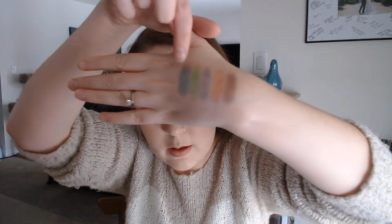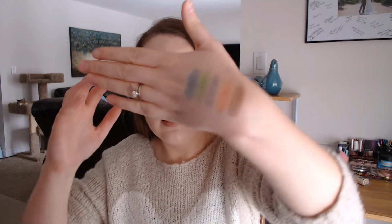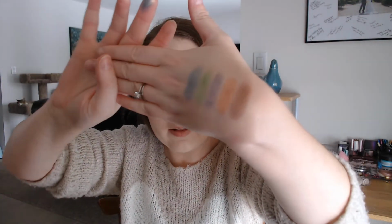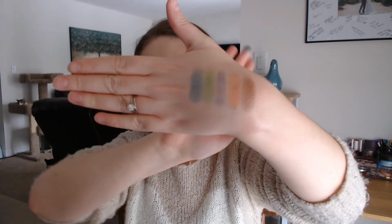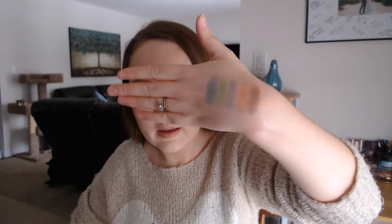So it is a Cleona shadow in the shade Fog. And it is this beautiful duochrome. I will show you. This beautiful duochrome, sort of turquoisey blue color, and it shifts to a gold. It's really hard to see the shift in this light, but it does shift to a gold. So now that you see them all lined up, if Alaska was a palette, this would be the Alaska palette. I'm trying to get it to focus here. My camera sucks, man. That's the Alaska palette.